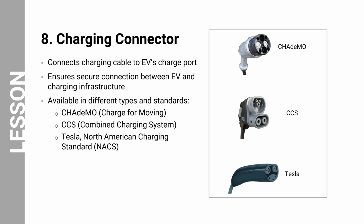A charging connector is used to connect the charging cable to the EV's charge port. It ensures a secure and reliable connection between the vehicle and the charging infrastructure, enabling the transfer of electricity for charging the EV's battery. EV charging connectors are available in different types and standards, such as CHAdeMO, pronounced charge de move. This is a Japanese phrase that, in English, translates as a charge for moving.